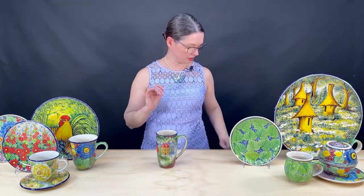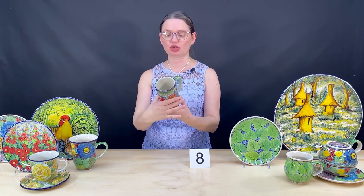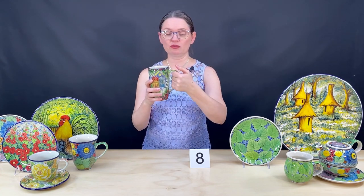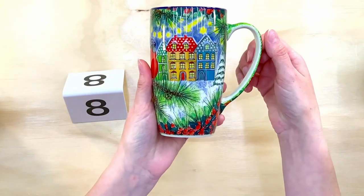Next I have a latte mug. This is the latest design from Ceramika Artystyczna. The latte mugs are perfect for latte, of course, but I love to use that shape for teas as well. Perfect for water. And I love this shape. You can just hug the mug, you can just wrap your fingers around the mug, and it feels so good with a warm beverage inside. Also, the handle is fantastic. All four fingers fit in the handle, and I will show you the beautiful pattern.